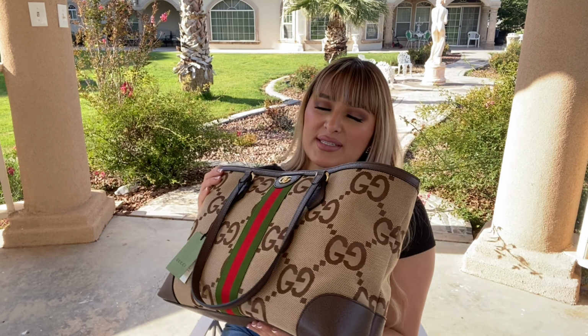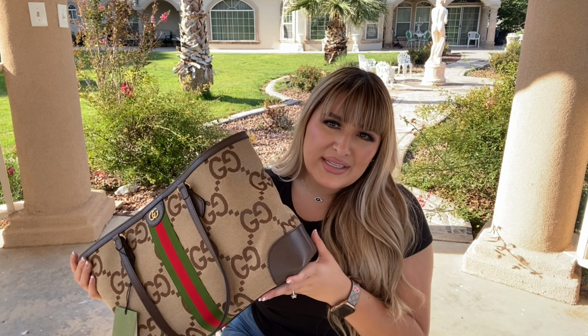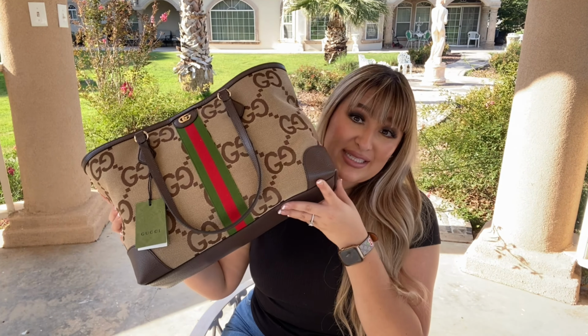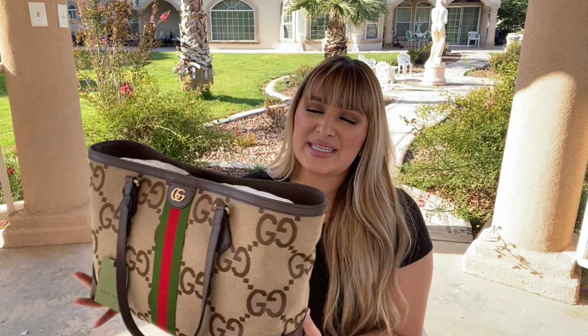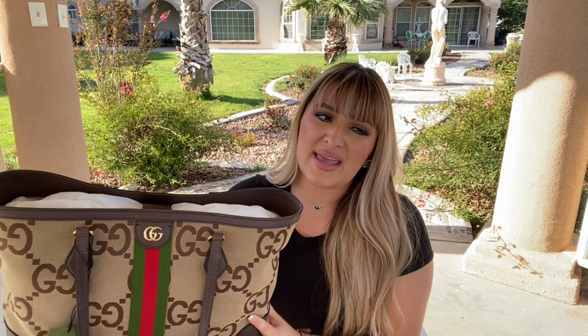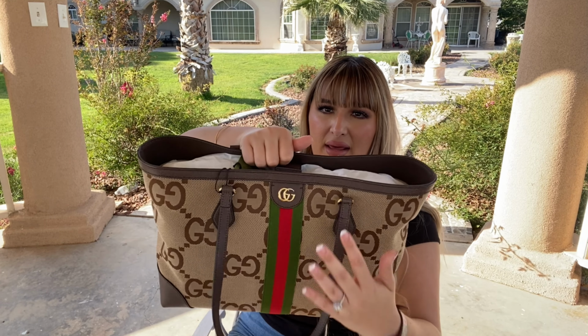One thing that I just can never justify is the price for a canvas bag. I mean, it smells amazing. You can smell the leather from here, but I just cannot justify the price. Like after taxes and everything, it was ridiculous. So on the interior, it is magnetic.